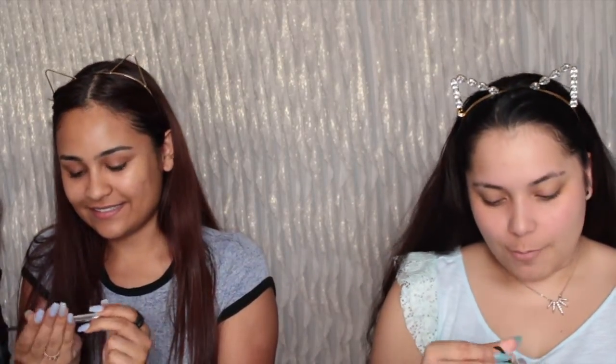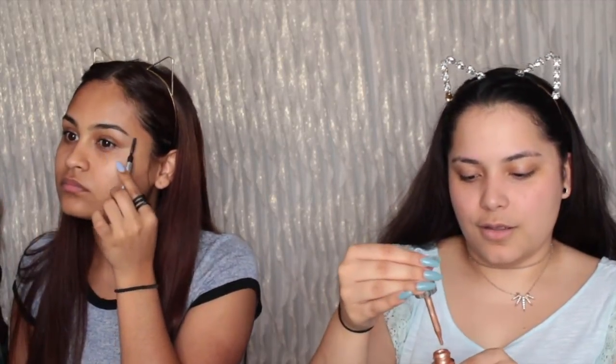Well, before I do my eyebrows or my foundation, I'm gonna go in with the Coverfx Enhancer Drops. This is in Sunlight. This is the first time trying it out, so let's see how that goes. So I'm just gonna add a couple of drops to my face.